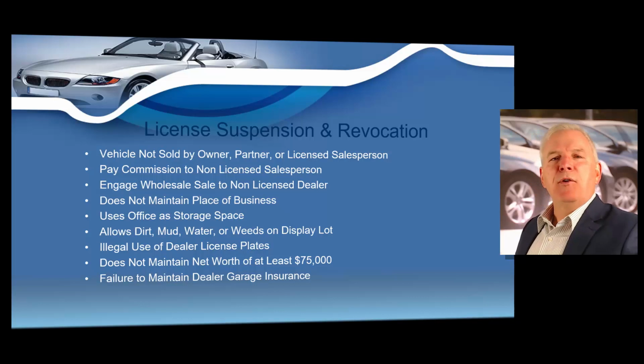Here's another one. No working phone line, not separated from another business. Mud on the display lot. Office is not 180 square feet. There's another one that was in Columbus.